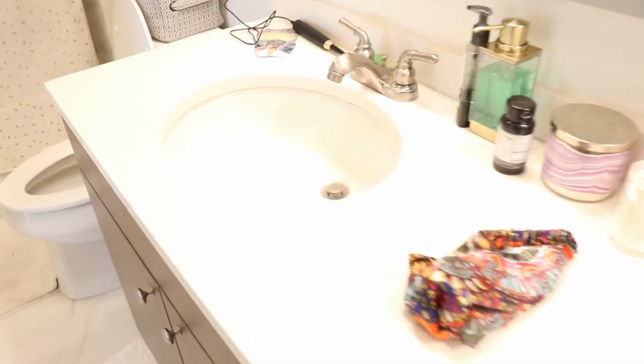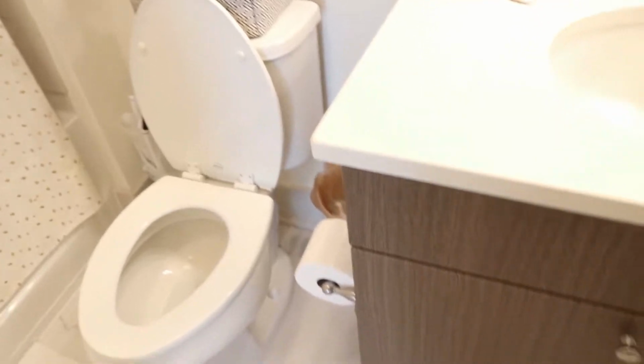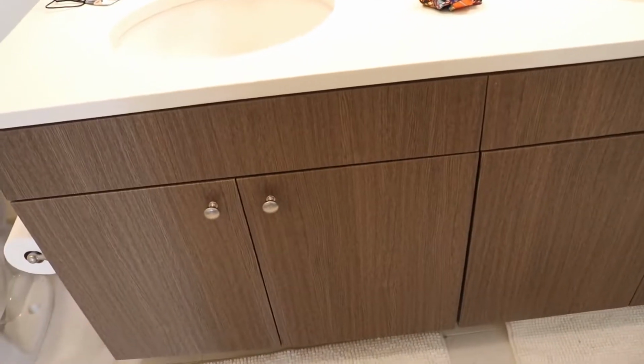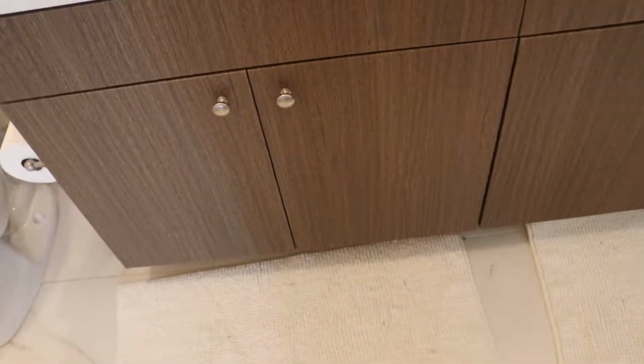Alright, so this is the current situation of the bathroom. It is an absolute mess. I won't show you the toilet, but it is so gross. And this is all of my cleaning, my organizing stuff that I'm going to show you guys. This is put inside, so I'll pretty much leave it the same underneath.